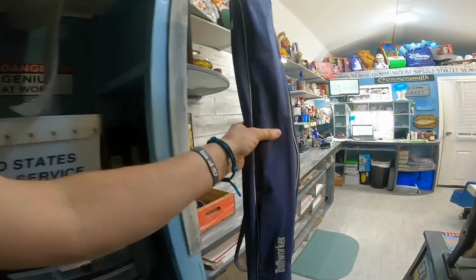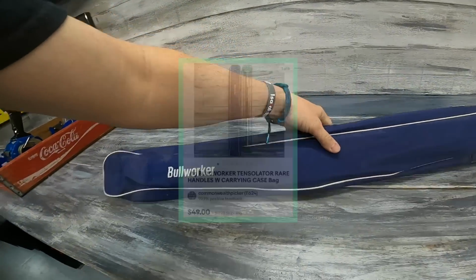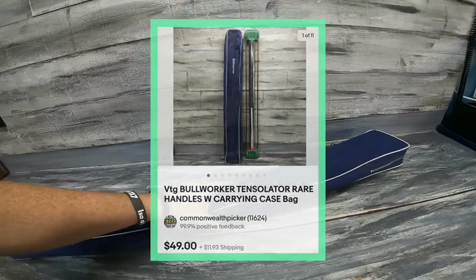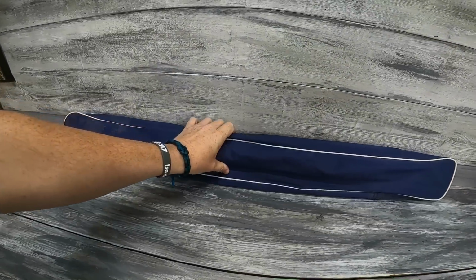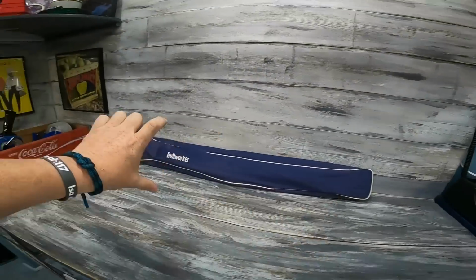This is a Bullworker. And I'm not going to open it up. Maybe I'll throw up a picture here. These guys right here, just kind of old school workout stuff. And they sell for right around 50 bucks. This one was 49. A little harder to sell them now, of course, with the length restrictions.